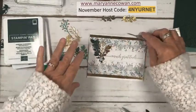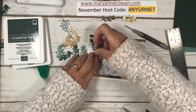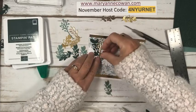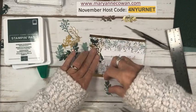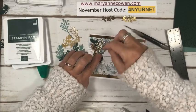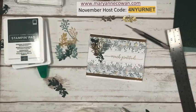Okay, so I'm trying to have different colored layers on top of each other. And as I say that, I'm going to switch these ones. Yeah, that's better because I had green on green and gold on gold. Okay, now I'm getting hot.